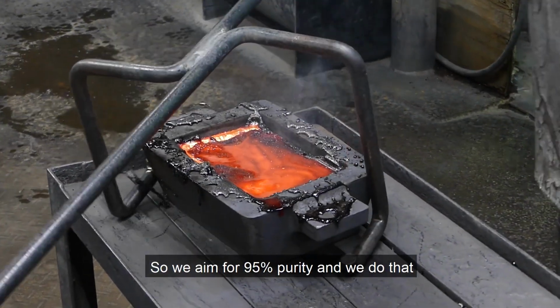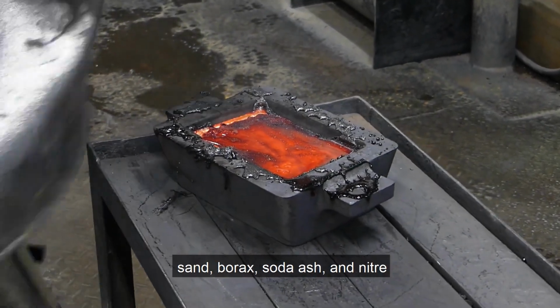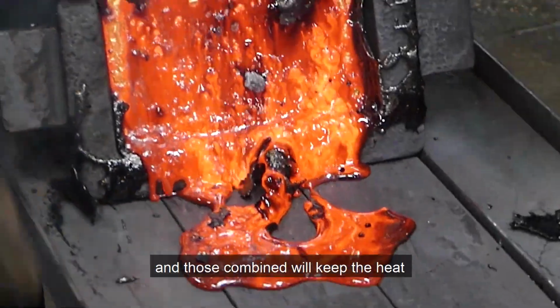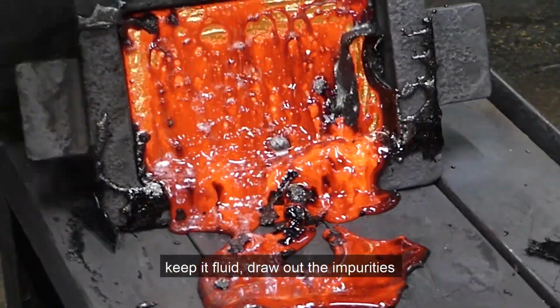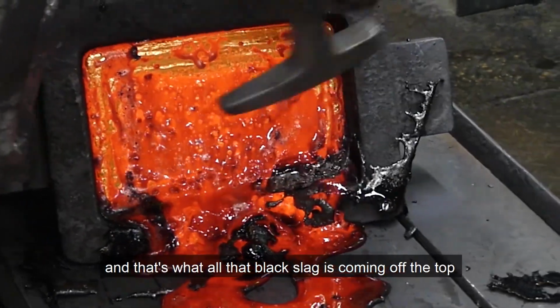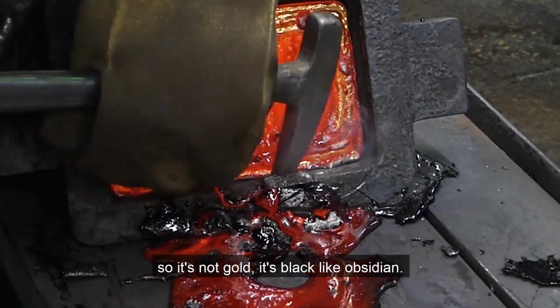So we aim for 95% purity, and we do that via the reagents. So we're sticking in sand, borax, soda ash and niter, and those combined will keep the heat, keep it fluid, draw out the impurities, and that's what all that black slag is coming off the top. So it's not gold, it's black, it's like obsidian.